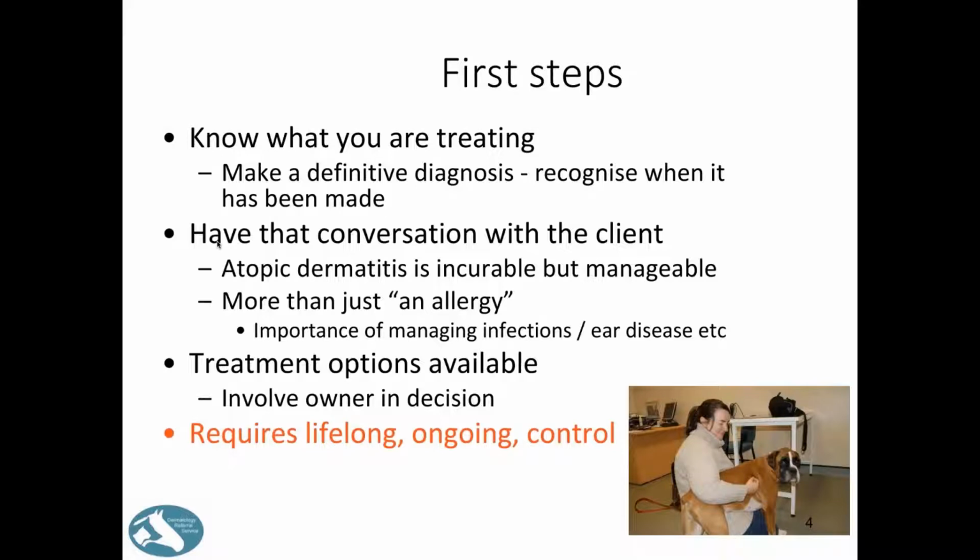And emphasize that it's a condition that requires lifelong, ongoing treatment. And just because the dog gets better or seems better, that's not a reason to stop treatment. It happens all the time, and inevitably the symptoms recur again. But if we can encourage them to maintain treatment levels, then the long-term outcomes will be much better.